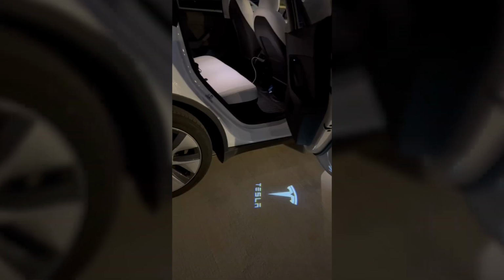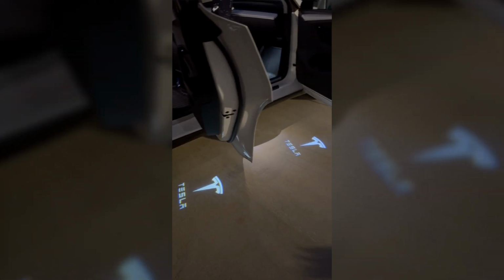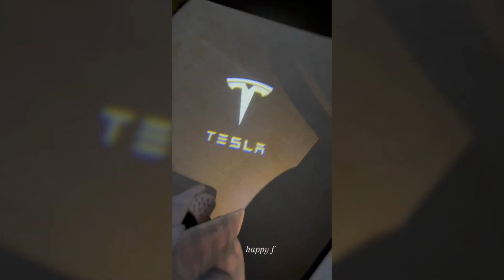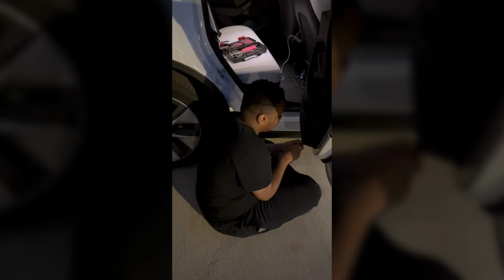My brother got me these lights for underneath the door, so he helped me install those, and he did it actually pretty quickly and it looks really good. So now every time I enter my car or I'm leaving my car, I know that it's a Tesla that I'm stepping into. It just fits the vibes. It makes everything look really good.